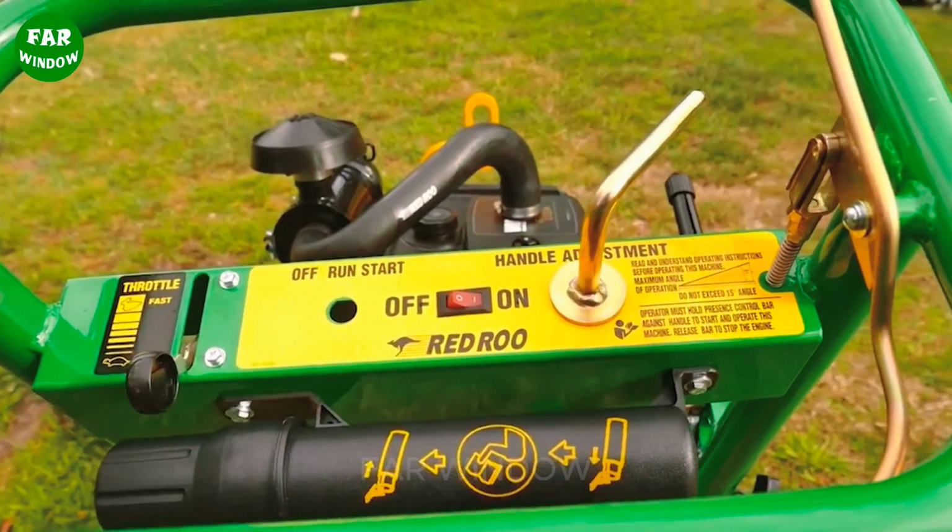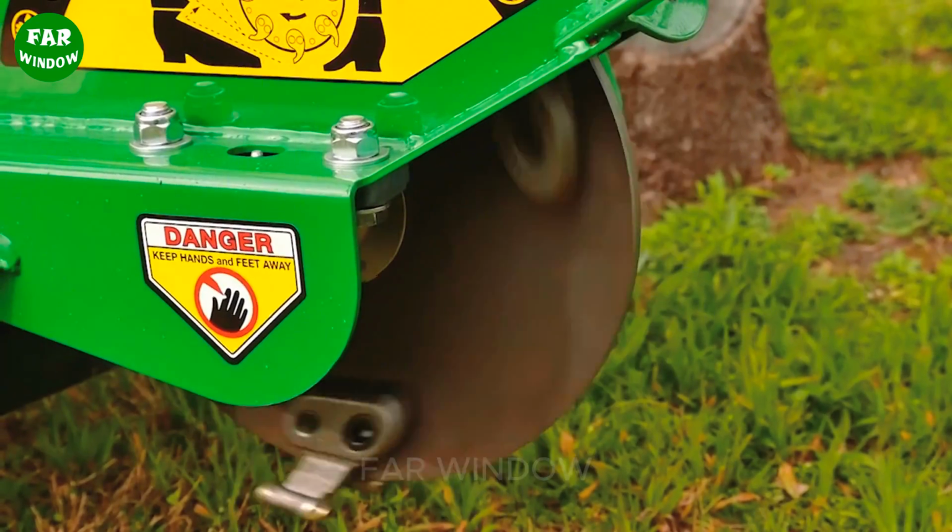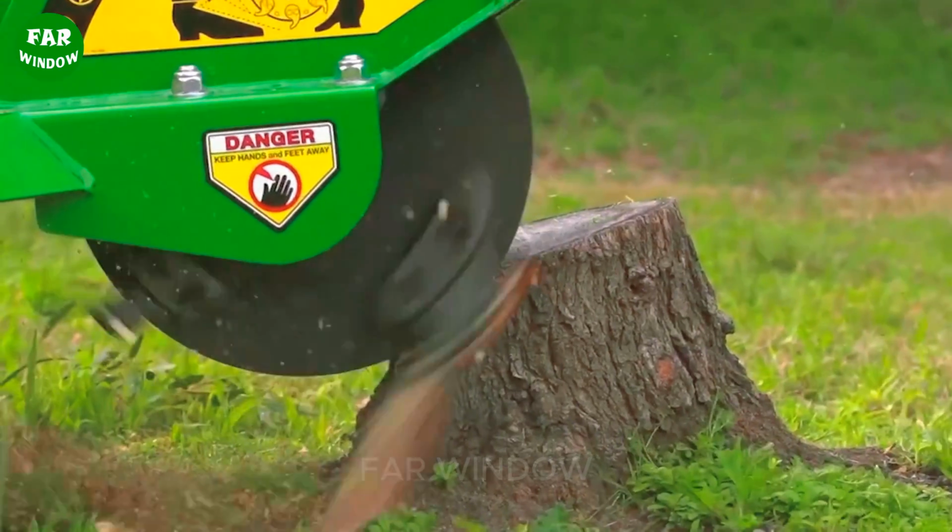If you are having trouble with stubborn tree stumps, try the Stump Grinder 16 HP now.